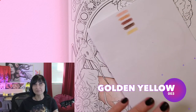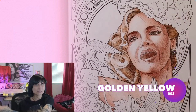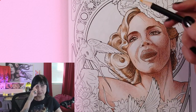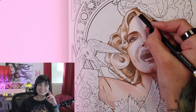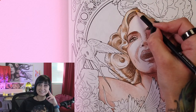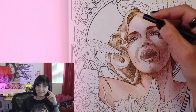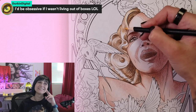So I actually have my stuff organized by groups, my most used group, my second go-to pile of stuff, and things that go on the shelf that I will never use again. So that's my organizational strategy, but how pretty it looks isn't a determining factor at all. Let's see. I'd be obsessive if I wasn't living out of boxes. So no.